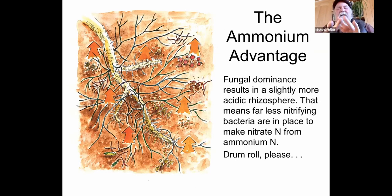Another cool thing is that plants can take up nitrogen as nitrate or as ammonium. So when a microbe eats a microbe, one of the waste products is ammonium. And in a less fungal place, the plant is surrounded in the rhizosphere by nitrifying bacteria, which convert the ammonium to nitrate. The plant takes up nitrate, but has to convert it back to ammonium to use it to make those proteins. It's far better if it's a more fungal-dominated ecosystem, because then the rhizosphere is a little bit more acidic. Nitrifying bacteria don't thrive, and that in turn means the plant has more energy to do the whole metabolism thing.